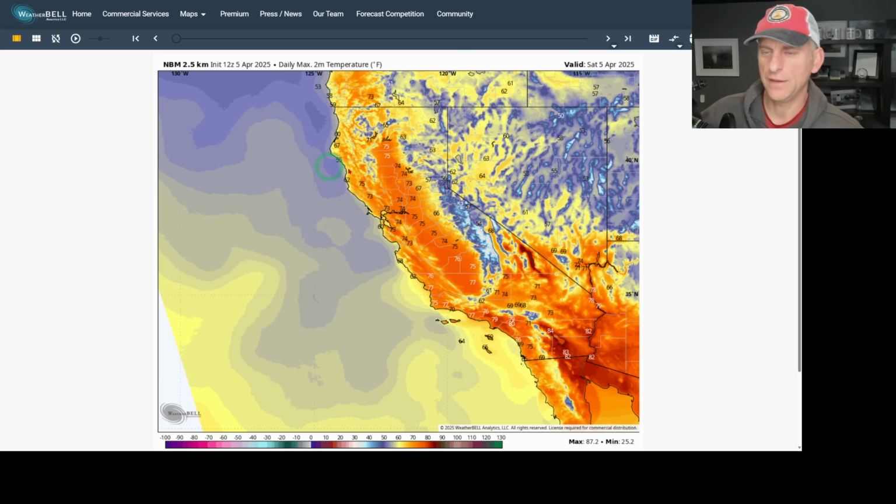So looking at daily 2-meter max temperatures for today, check it out, getting up towards 80 across the Southland there. Some of the valley areas into the mid-70s, like Death Valley, probably into the upper 80s. Bring a jacket. And you can see some areas there across western Arizona, fairly warm.